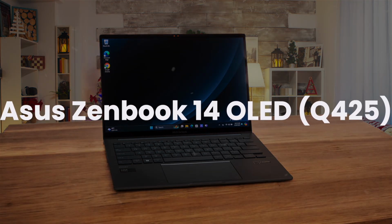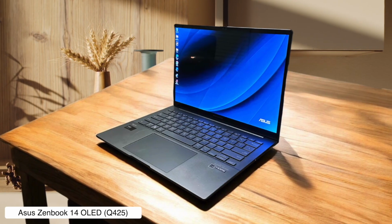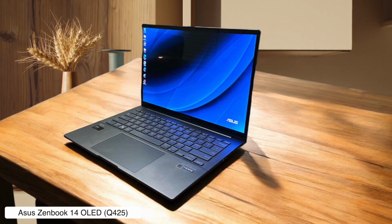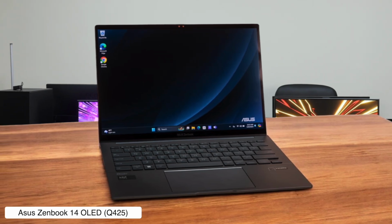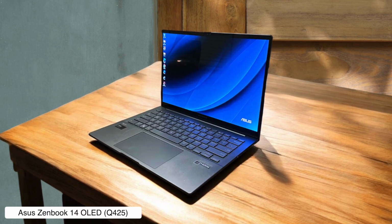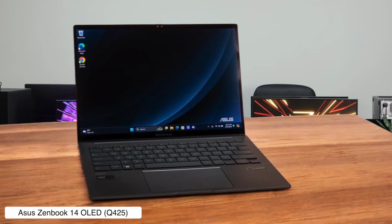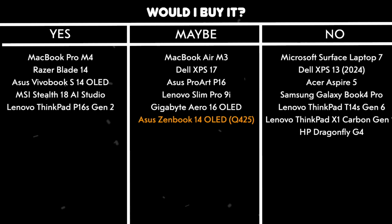Asus ZenBook 14 OLED Q425. This lightweight champion comes with Intel Core Ultra 7 and integrated ARC graphics. Not the beefiest setup for Blender, but hey, at least you can carry it around without getting a herniated disc. The OLED display hits 500 nits peak brightness and 100% DCI-P3 coverage, making your work look fantastic even though the build quality feels a bit cheap for the price. The battery life is impressive at 13 hours, but that hinge feels like it might give up before you finish your first donut tutorial. Would I buy it? Maybe. If you're more into modeling than heavy rendering and you value portability over raw power.